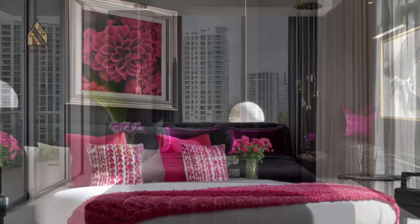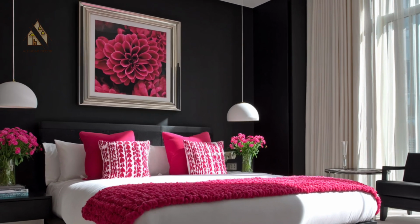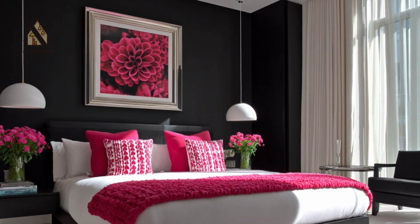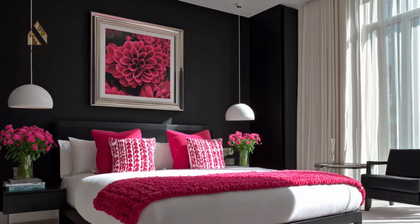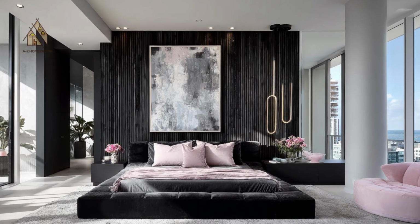Styling with black and fuchsia doesn't begin and end with color. It's about shaping atmosphere, defining emotion, and tailoring each room to tell a story. When done right, each space becomes a chapter in a larger visual narrative.